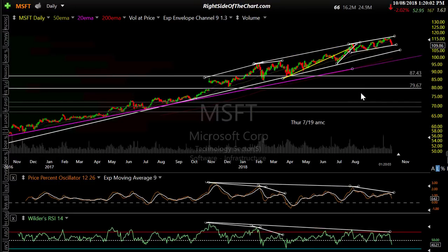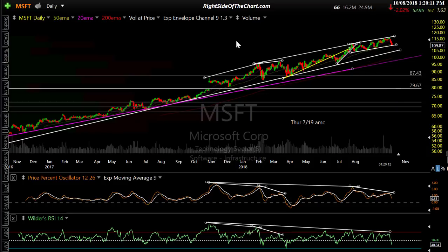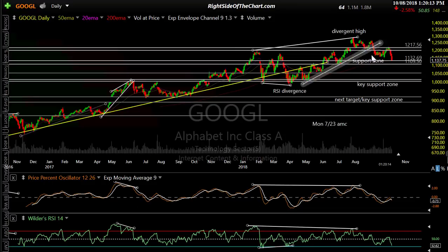But there's Microsoft at support right now. You can see that minor little price channel here. If that support level breaks, we come down here. And again, I think we will get there soon. It's just a matter of, to me right now, do we bounce a little bit before then or not?